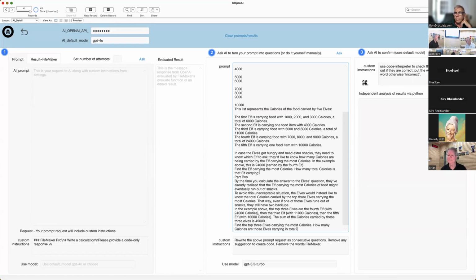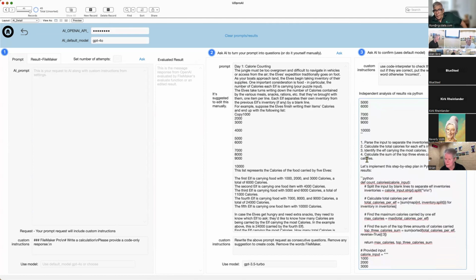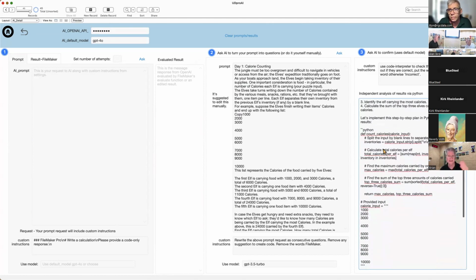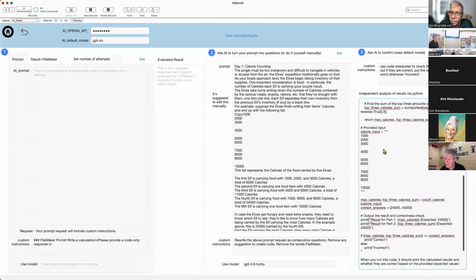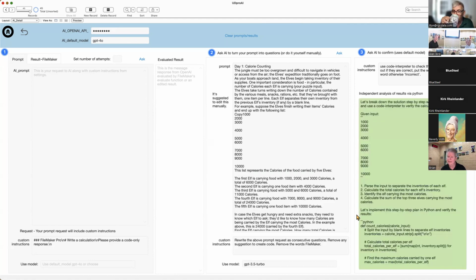And let's see what it does. It's going to use Code Interpreter. Now this one is going to be using OpenAI, not 3.5 Sonnet, okay? So let's break this down, and it tells us what it's going to do given the input, because the input is here. Using Python, just like 3.5 Sonnet. Provide input calories, yep. Max calorie. Now at some point, here's the results. Remember this? And it did it correctly. So in the end, we had 2 different AIs do the same problem.